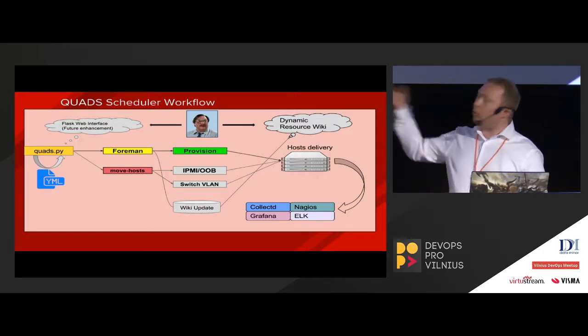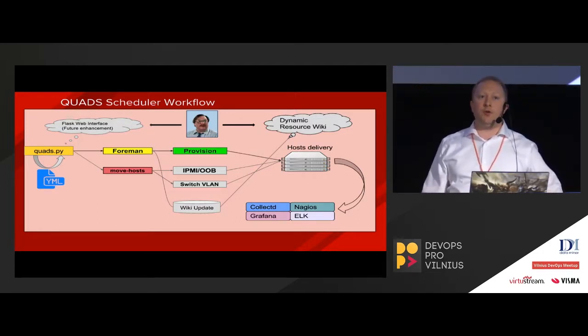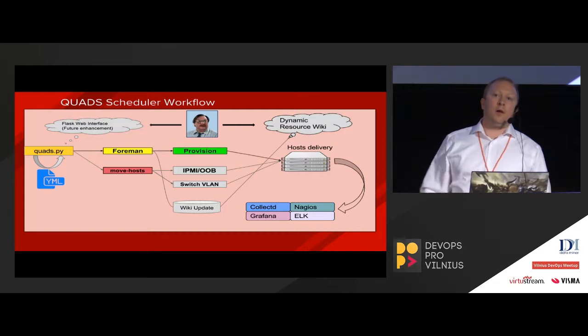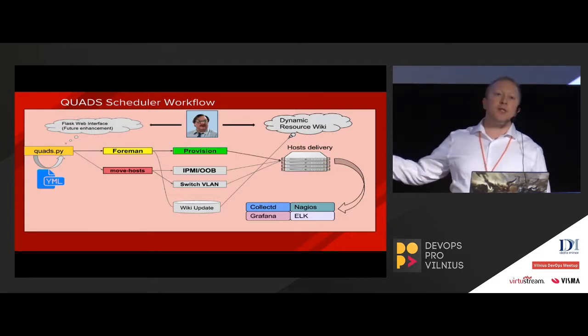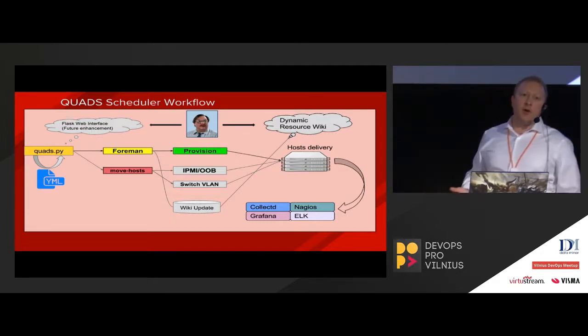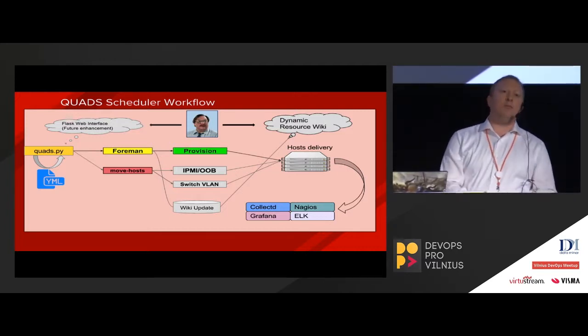But really, we're only using Foreman because that's what we happen to use. We've used it before to some extent in large production environments, and we're familiar with the tool, and we like the developer community, and I think it's a great project. But Foreman could be substituted for something else. The way QUADS is designed is very modular, so you can use only the pieces that are beneficial to you.